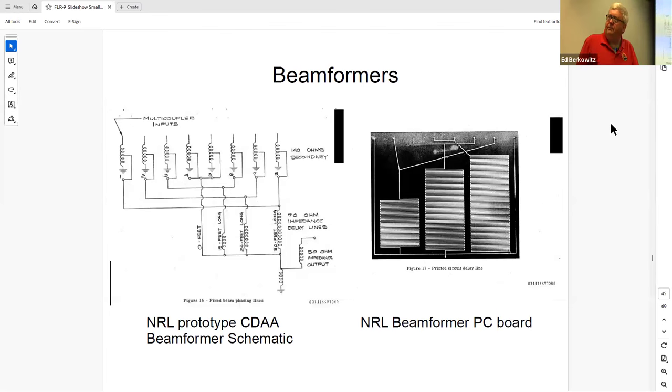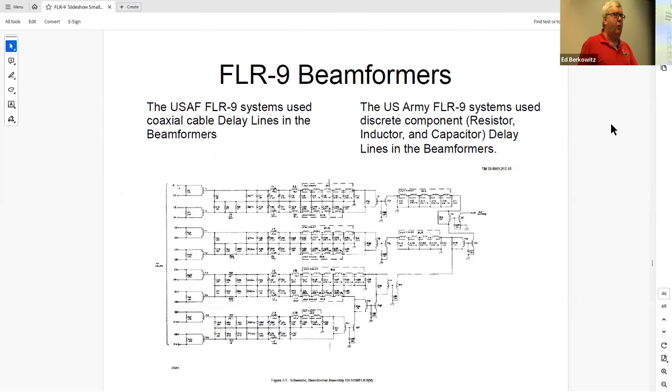That was real simple. When they build these in the real world, the Navy and the Air Force chose to use coax cable. They just took bundles of coax cable, figured out the velocity factor, and go, okay, I need this much delay. What's the velocity factor? I trim it down, make a bundle of cable, throw it in a rack.